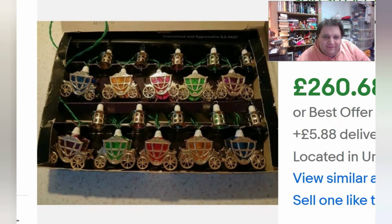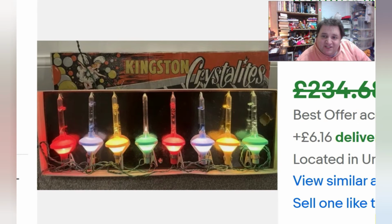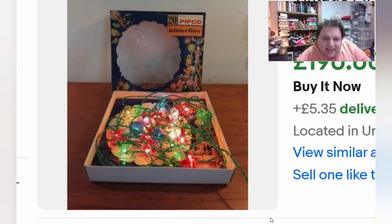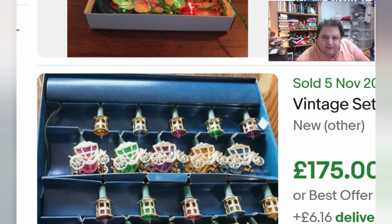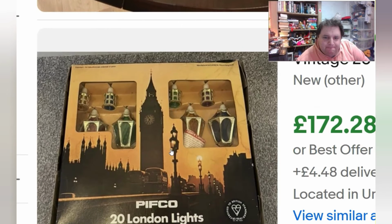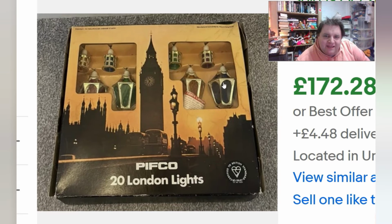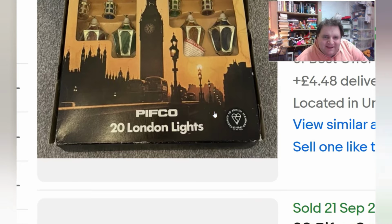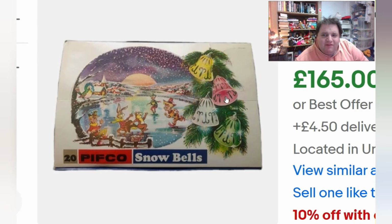There it is. There's another one. Look at that, Kingston. That's a new brand that I haven't heard of. Crystallites. Oh, they're cute. Pifco again. Glitter lights. That's very similar to these ones. Obviously, not the same era. Look, there they are again. Not chariots, carriage lights. Oh, Pifco London lights. So they're like the old gas lamps, very Peter Pan, or Mary Poppins. That's it. Pifco snowbells. They are cool. They're so cute. Very 60s.